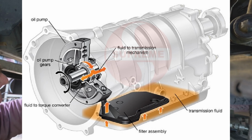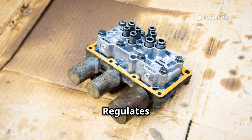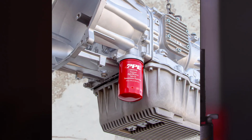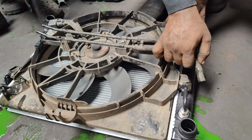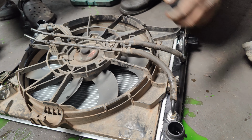Transmission pump and valve body. Location: inside the transmission case, accessible by removing the transmission pan. Function: regulates hydraulic pressure for proper gear engagement. Transmission fluid filter and cooler lines. The filter is inside the transmission pan, while cooler lines run between the transmission and radiator. Function: ensures clean and properly pressurized fluid circulates in the system.